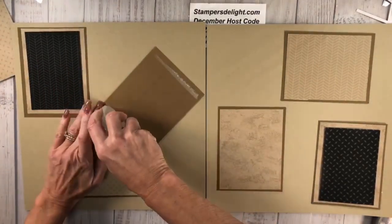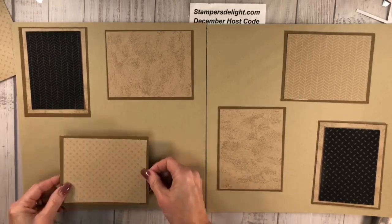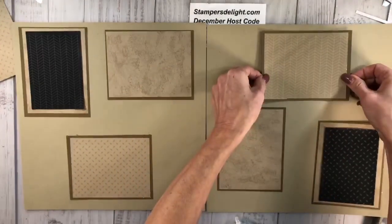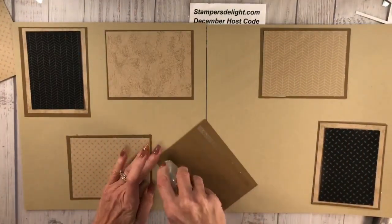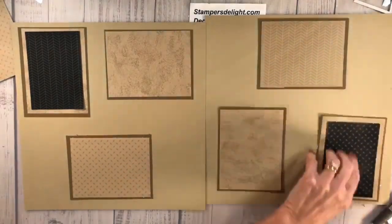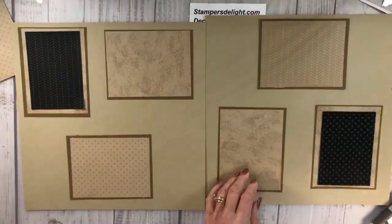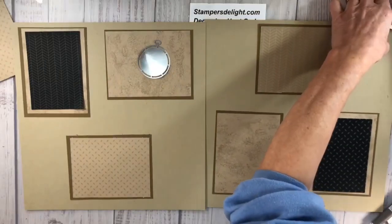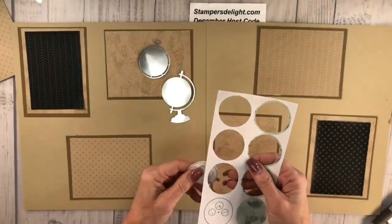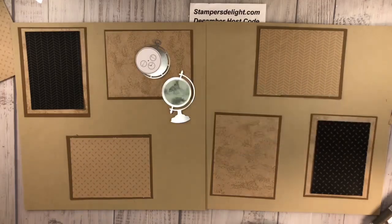So when I find them, I have some pictures from one of my husband's birthdays, and I think I'll use it for that. And go ahead and do this. Put that right there. Move this all out of the way here. Put that right there. Okay, now I have these pieces left over. We have the globe and the clock. And this piece is going to go on top of here. This goes right here. So let's bring in that mat again and start stamping those.